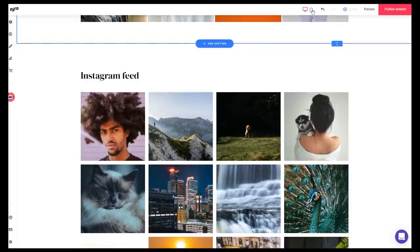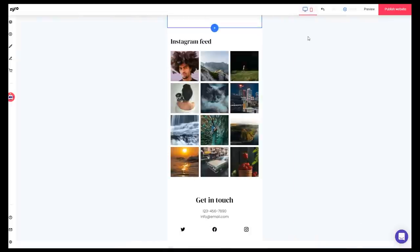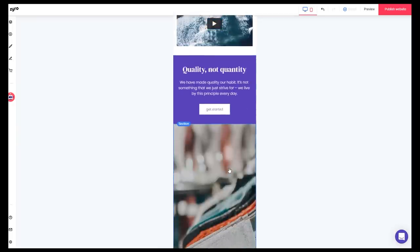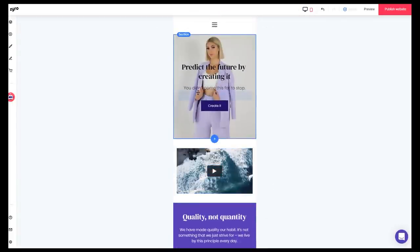And also check it out, they make it very easy to adapt to mobiles. So all I do is click on this little mobile button right here and check it out. This is going to be how it looks on mobile. Looks awesome. Except for this right here, all I gotta do is change the actual background picture and I'm pretty good to go.